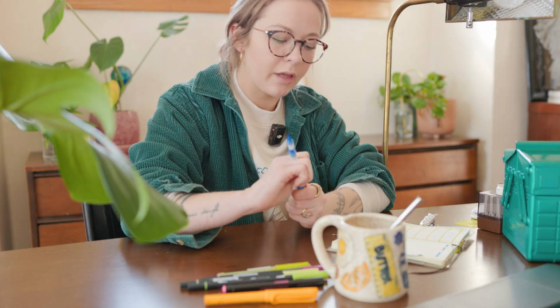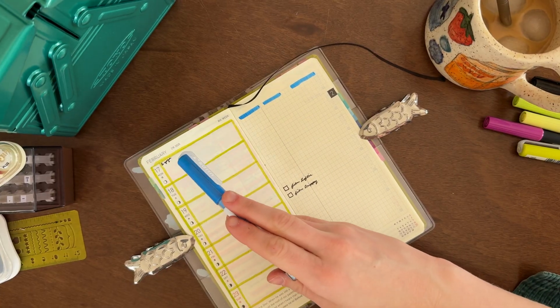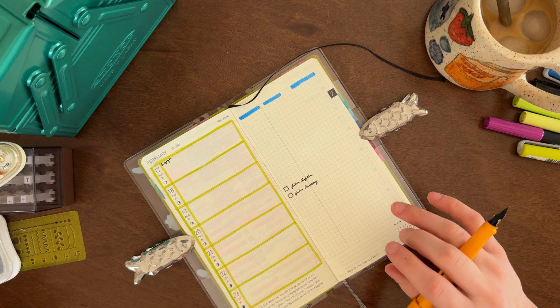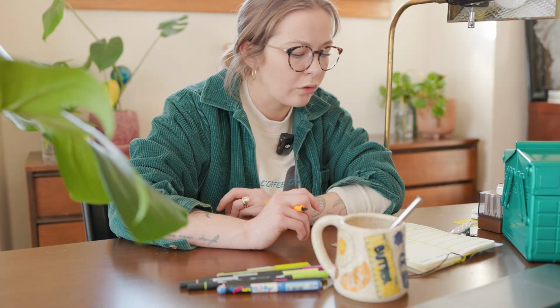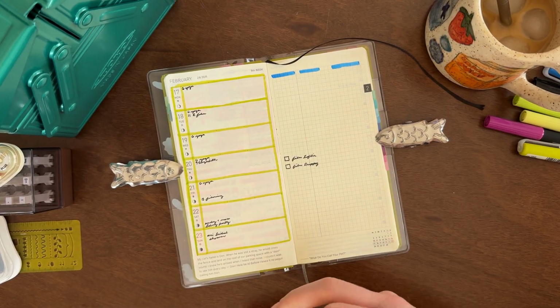Okay, then we're gonna let that dry. And while we let that dry, we're going to fill in the left side with what I said earlier, all of the things with time commitments. Cool, now we have all that done. So next I think I'm actually gonna stamp the titles up there.